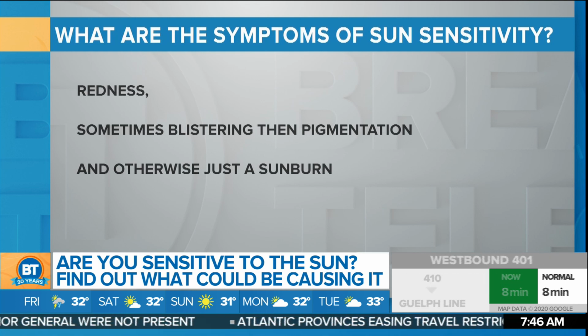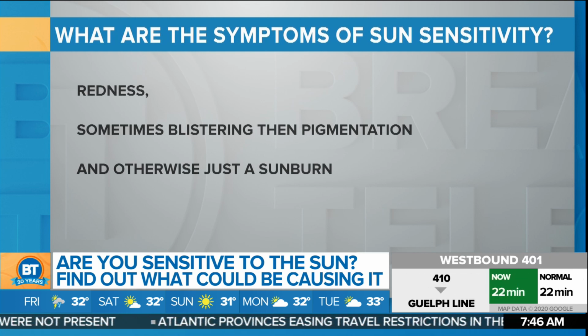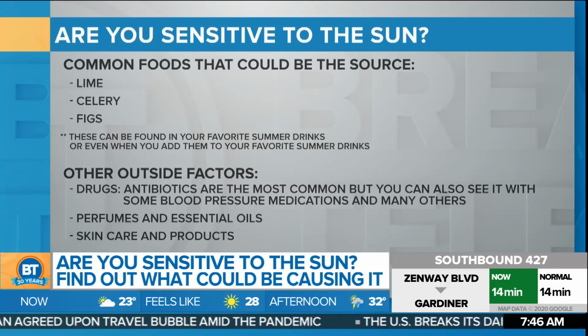Now, it's interesting because there's a lot of foods that are very healthy that could actually be making you more susceptible to developing a sensitivity. So what are some of those foods? So some of the foods are citruses, so it tends to be lemons and limes. You can also see it with celery and as well figs.